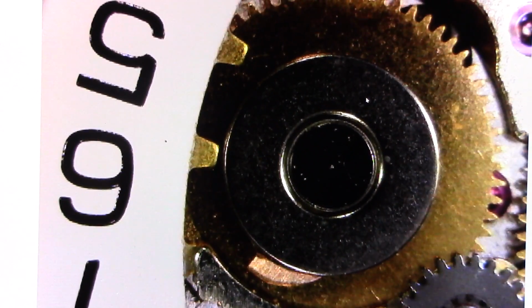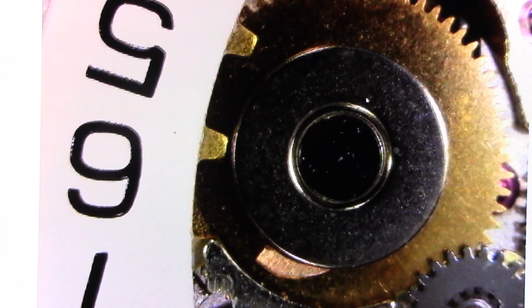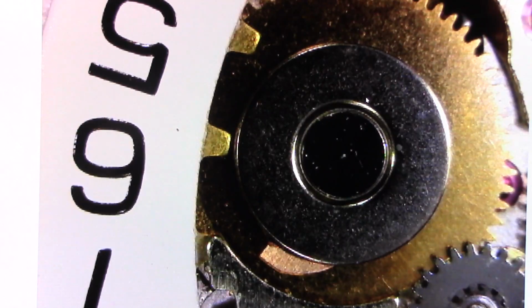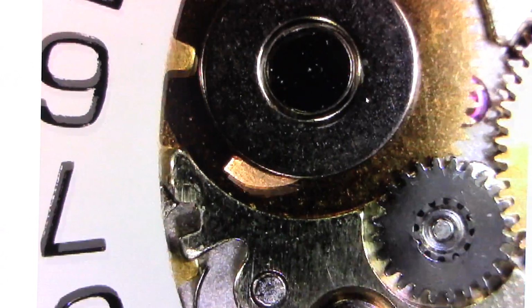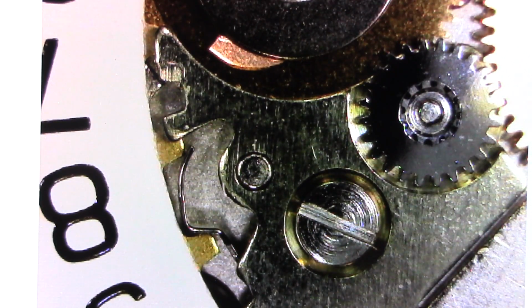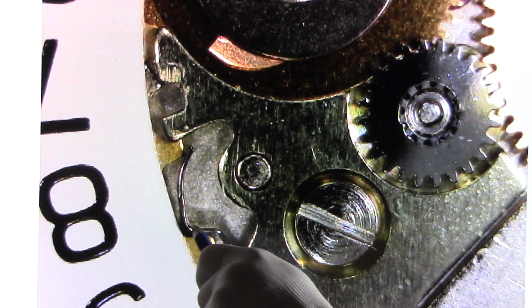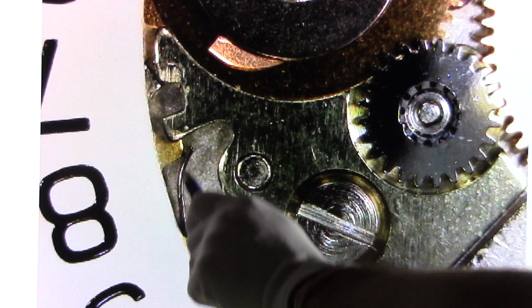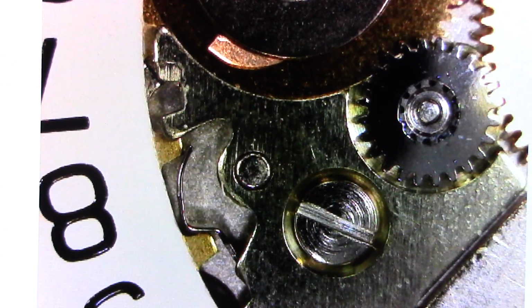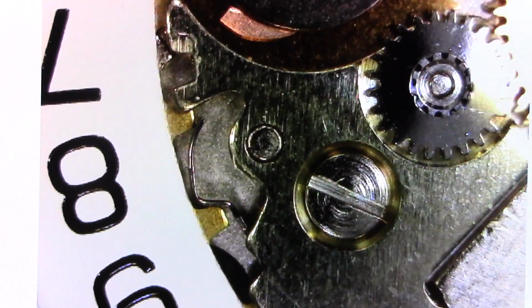Okay, so now we're zoomed in on the other side of the movement, and I'm looking at that wheel with the finger on it that engages the date ring. And I'm just going to move down a little bit. I wanted to show you this right here. This is the detent. This kind of spring lever holds the date wheel in check and prevents it from moving prematurely, and allows it to be preloaded for fast date changes.